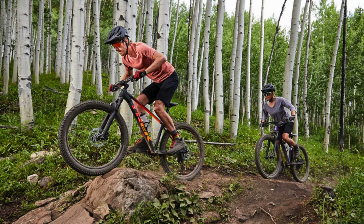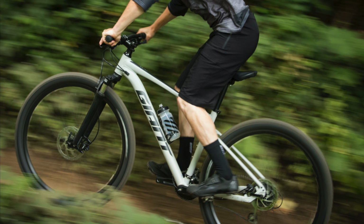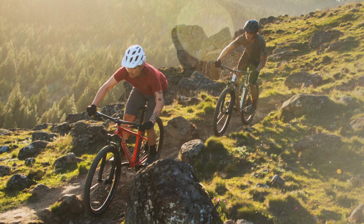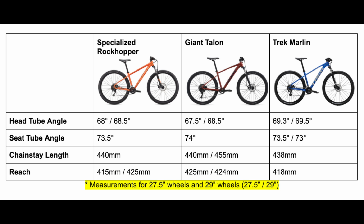And since I do not want to repeat myself and make this video too long, I am going to skip all the background information on these lineups and some of the more in-depth details about the frame geometry, since I have already covered that in my previous comparison, which is still linked to this video on the top right. However, I will show the main specifications right now if you are interested.